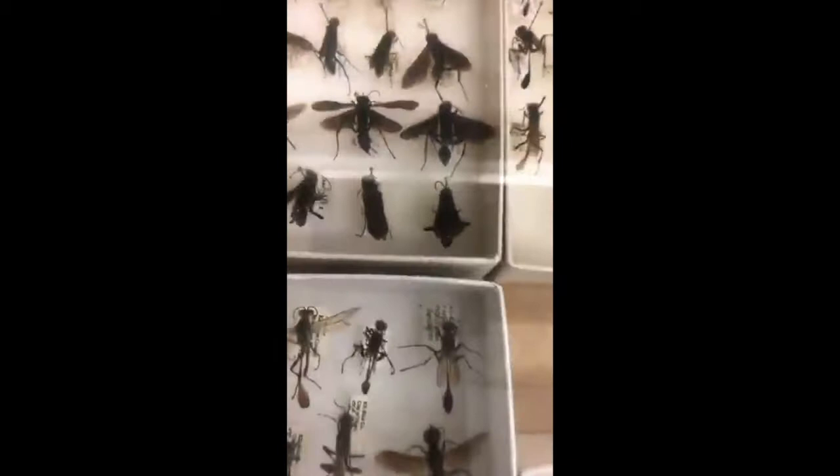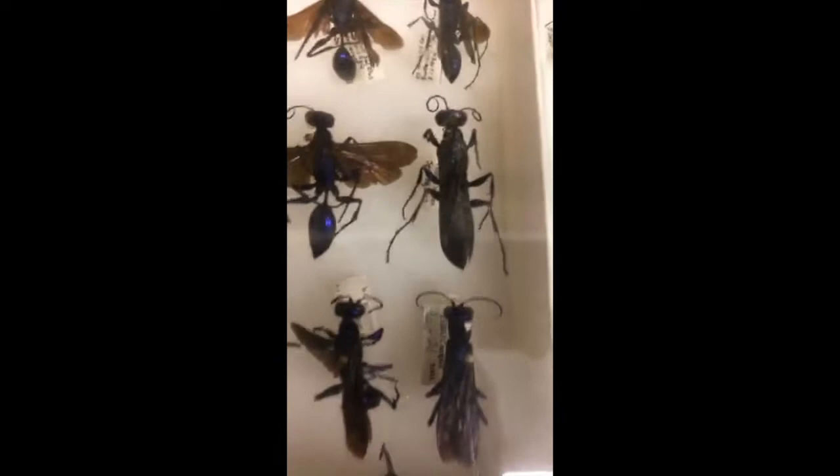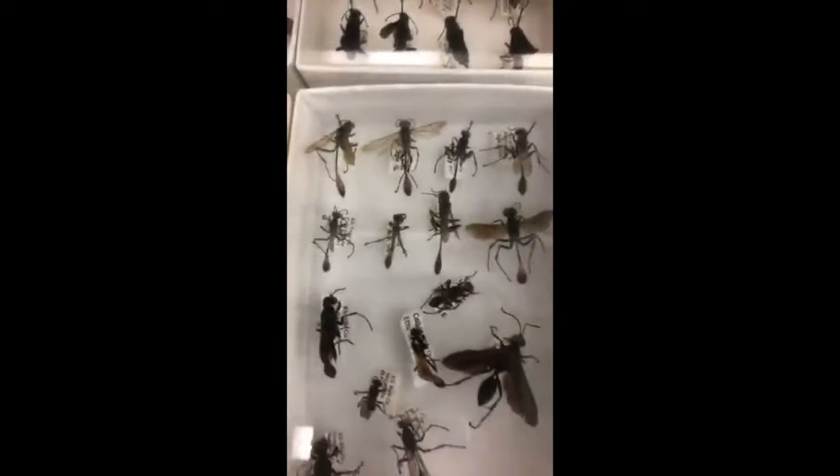Oh, now here's some beautiful ones, we've got blues and purples in the abdomens of some of these things. It's really quite amazing. And again, if we're talking about global diversity, we don't have a whole heck of a lot.